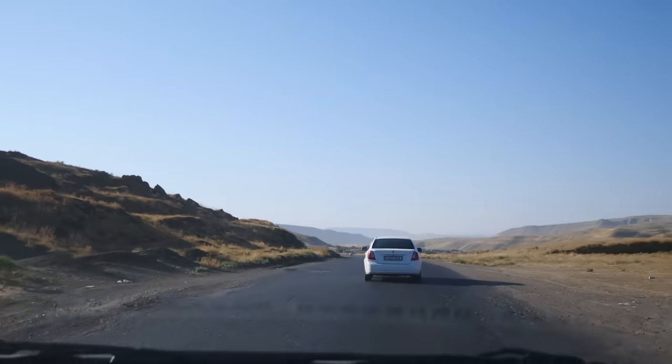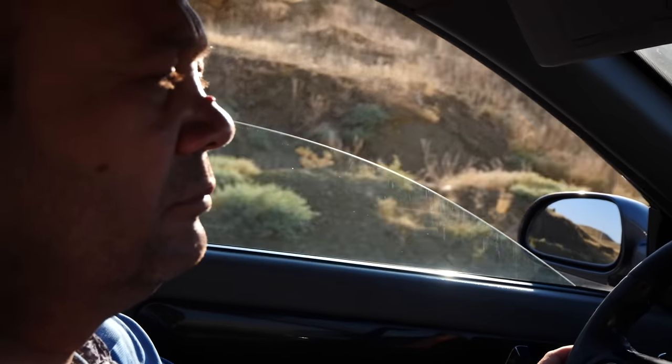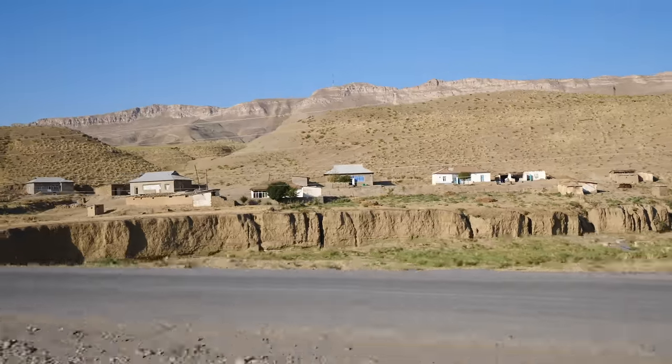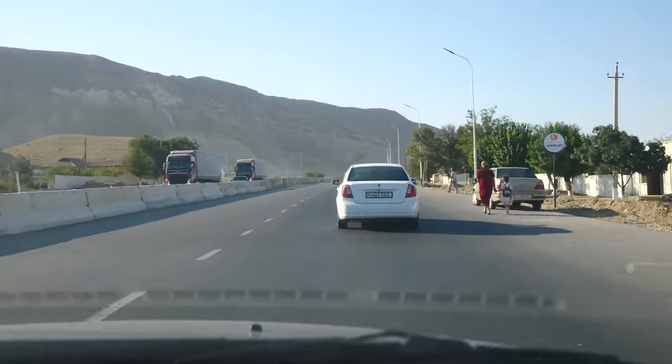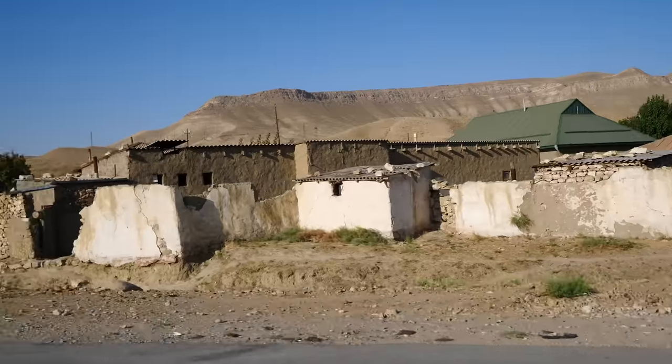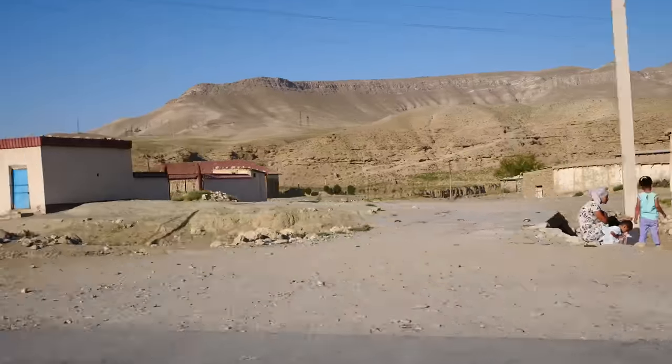Well guys, I hope you enjoyed the journey from Shahrisabz all the way down to Termez. It was a 5-hour drive. There's no other way to get here from there. You have to drive all the way down. And it's really affordable. I think it costs like $40 or $50 US to get down here with the taxi. So super affordable.